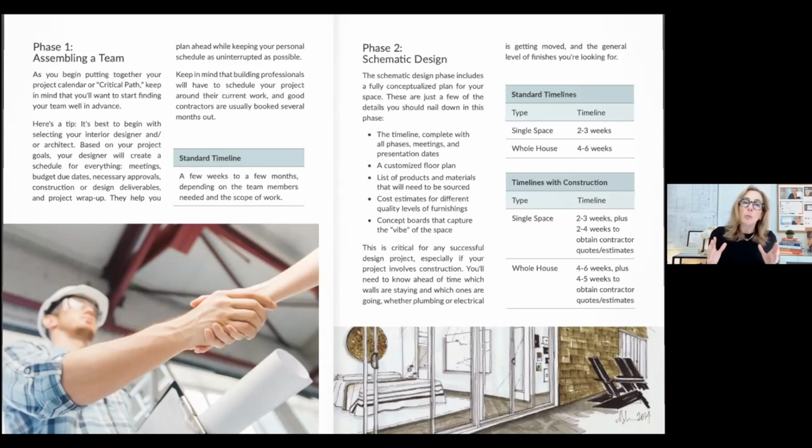So knowing your scope of work, knowing how many team members you're going to need to assemble, and knowing their timelines helps you build in this timeline.